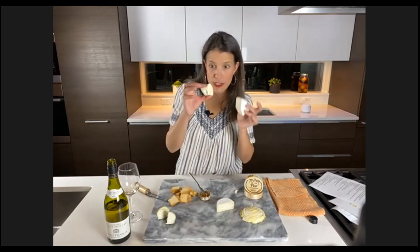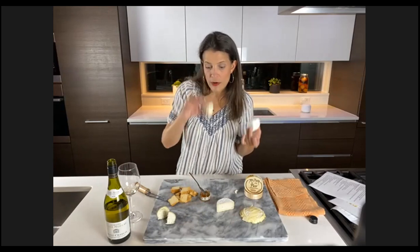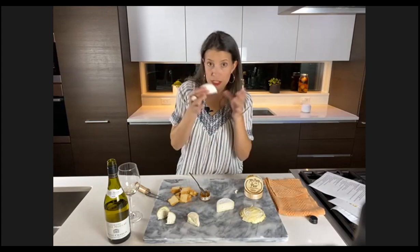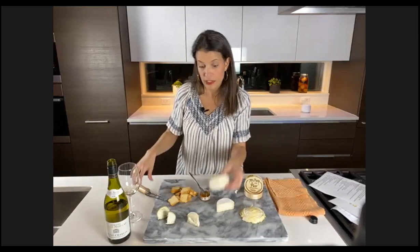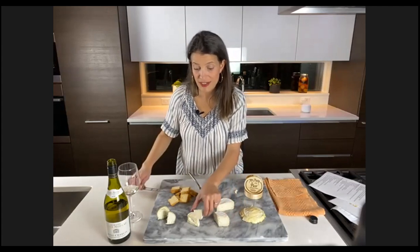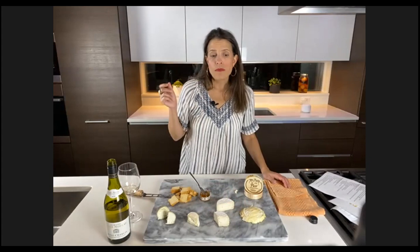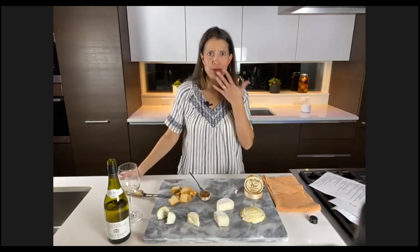If you pick up this bijou and smell the outside of it, it smells very earthy and maybe a little funky, a little goaty. And if you smell the outside of this, it has a very clean, fresh, almost bleachy smell. But that's just the nature of the mold that is growing there. That is not to be confused with a cheese that is past its prime that will taste like ammonia. Not ammoniated at all.